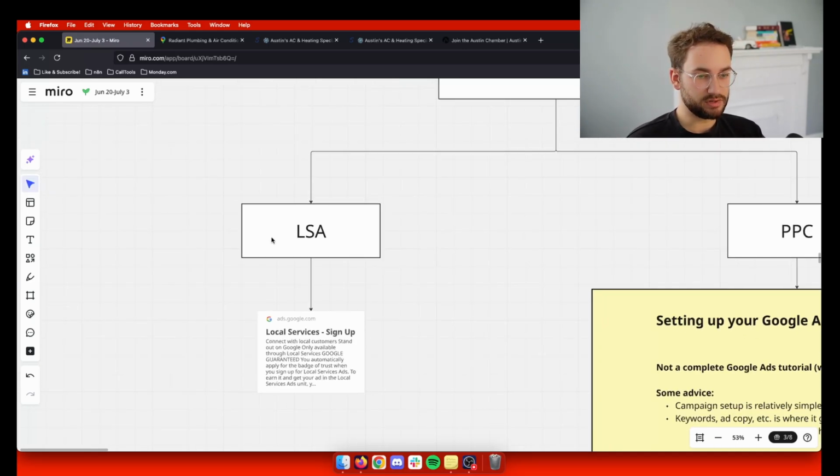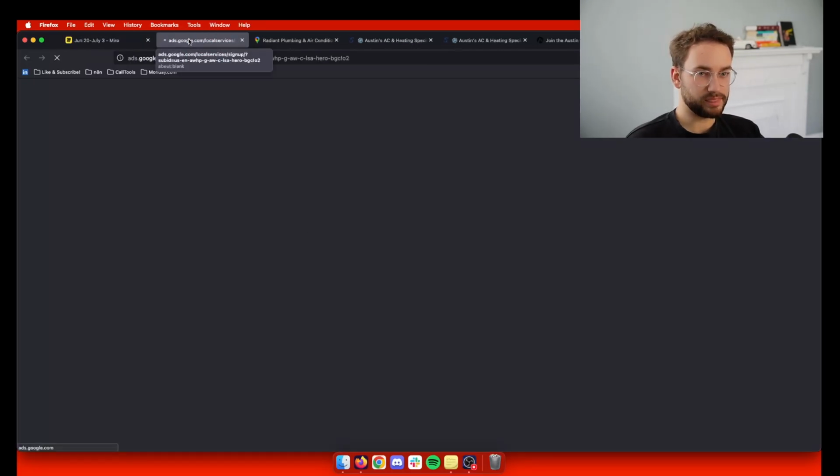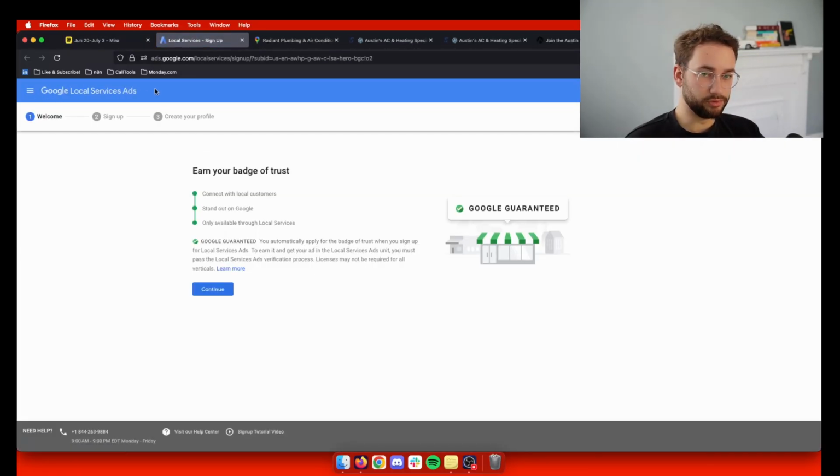So first step is turning on LSA, or local service ads. It's honestly really simple. You look up Google LSA or local service ads, and the way LSA works is in search results, you'll pop up right next to the map pack, and it has Google Guaranteed. Google Guarantee means Google is actually guaranteeing people that your service is good, and if someone has a bad experience with you, Google will actually cover the cost of it, or some way of that.